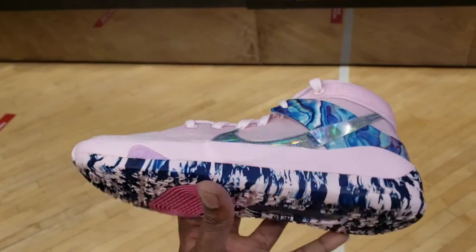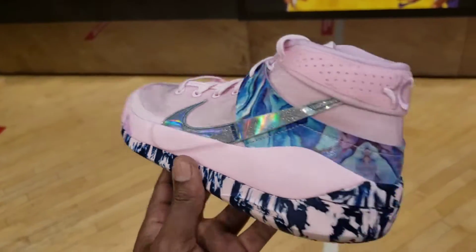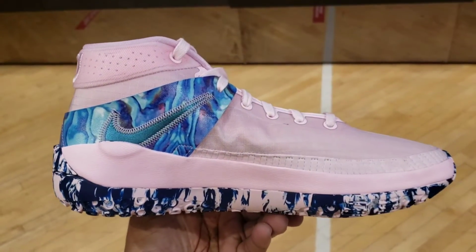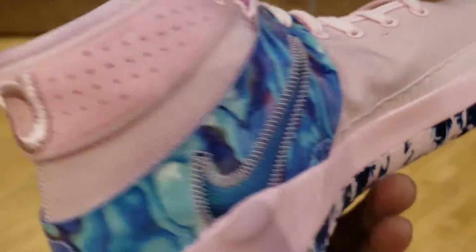It's, you know, an exclusive colorway. Maybe kind of limited also. That Nike swoosh is crazy, though. I'm not mad at these at all. I could definitely rock these. Pink doesn't matter to me. Yeah, these are pretty dope up close.